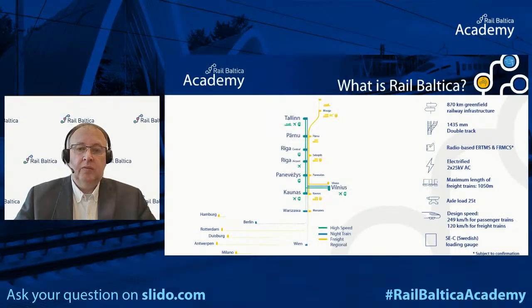We'll be using radio-based ERTMS as the train control traffic management systems. And the intention is to look at FRMCS, but I'll come back to what that is. The line will be electrified as European standards. We're taking advantage of the fact that this is greenfield to have slightly longer trains than most other places and a higher axle load. So we should be able to cope with freight trains at up to 1,050 meters long and 25 ton axle loads.